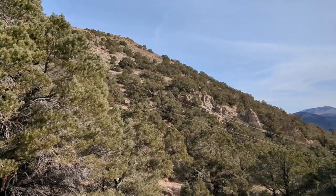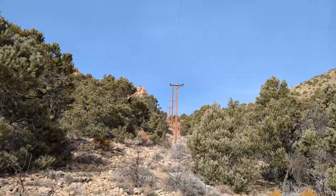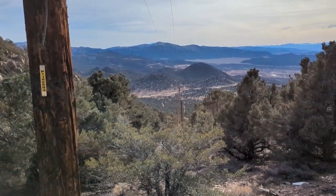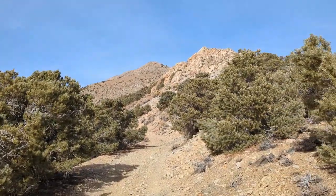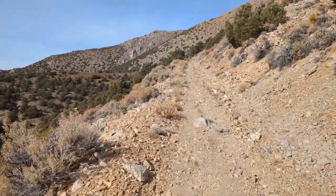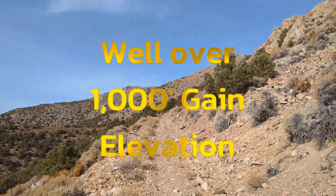That looks like some pretty rugged country to have to service a power line. It's hot. I heard it humming down there. Here's another shot of that power line. I would say just to walk up this, even on the gravel, is very taxing physically. So I would say this is a moderate to hard hike because of the grade.